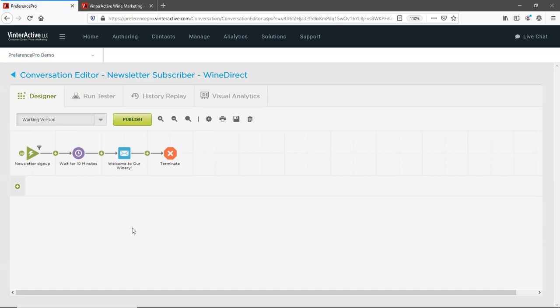Here in PreferencePro's conversation generator, you'll see a blueprint of the steps used to automate your interaction. If you look closely, you'll see a conversation trigger, a 10-minute wait period, and a single automated message. If this structure works for your thank you campaign, the next step is to customize the conversation for your winery.